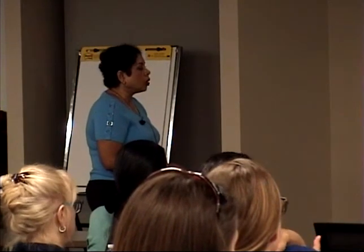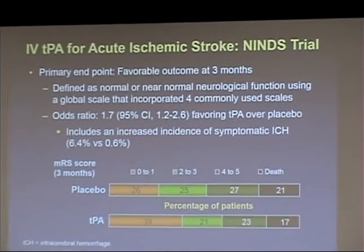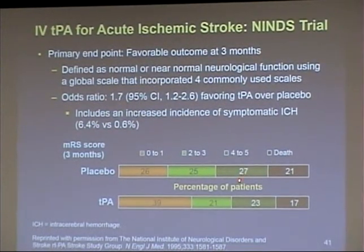This is a score called the modified Rankin scale. This is a disability scale. 0 to 1 means you're normal with a little bit of deficits, 2 to 3 minor deficit, 4 to 5 moderate deficits, and black, death is death. So people who got TPA, fewer people died, and there were more people in the minor deficit group than in the placebo group.